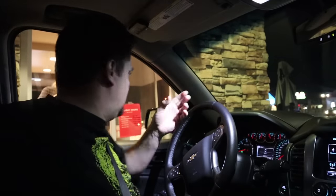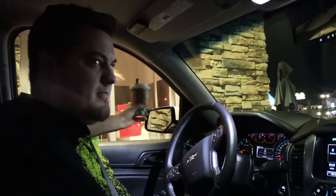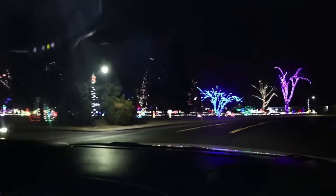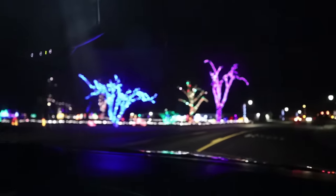Guys, before we go to the lights, we're taking a quick hot chocolate break. It's necessary. Five tall hot chocolates. I should be taste testing these things. They just keep coming. Looks just as good the second time around, guys. But it's even better because we have hot chocolate this time.